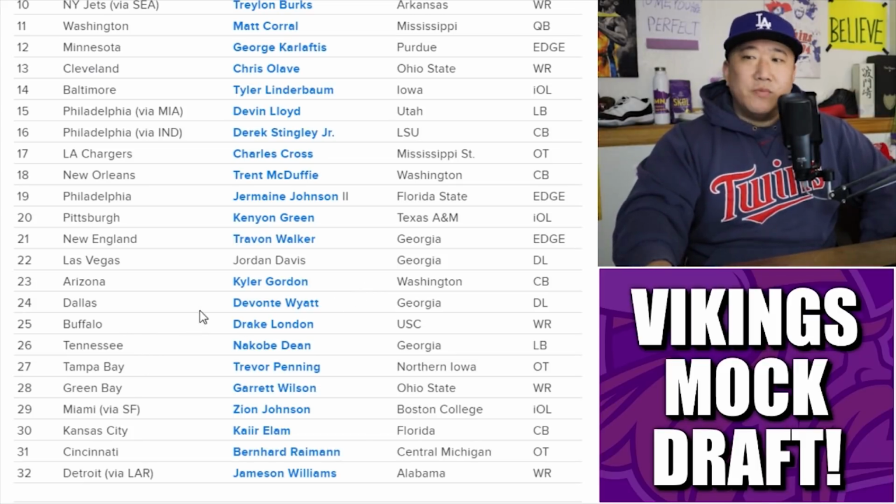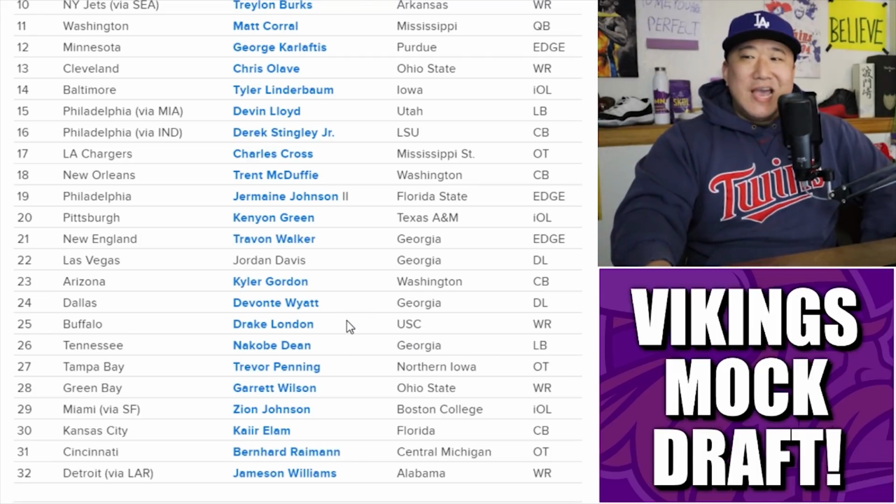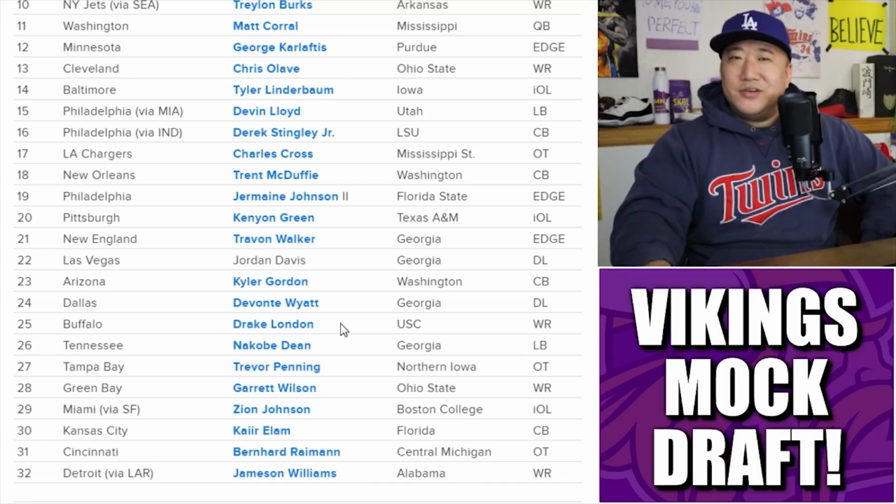Dallas. So you could go offensive line. Yes, you could get some more playmakers on the outside or in the secondary, but Devin Wyatt, a guy that really stepped up in the playoffs. And they're different players, but I could see Devin Wyatt going ahead of Jordan Davis.